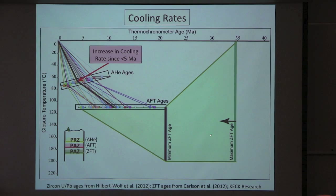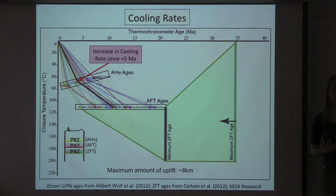It also allows us to put constraints on how much the maximum uplift had to have been in southern Prince William Sound. So if they were buried to max temperatures of 200 degrees C, and we assume a geothermal gradient of, on average, 25 degrees C per kilometer, that means a maximum uplift amount of about 8 kilometers for southern Prince William Sound. So that's really cool that we can place those constraints.